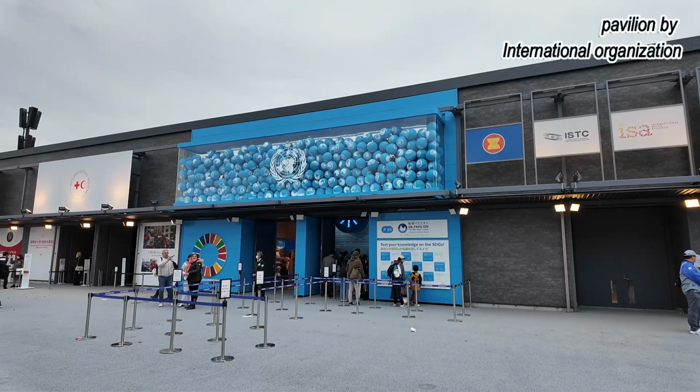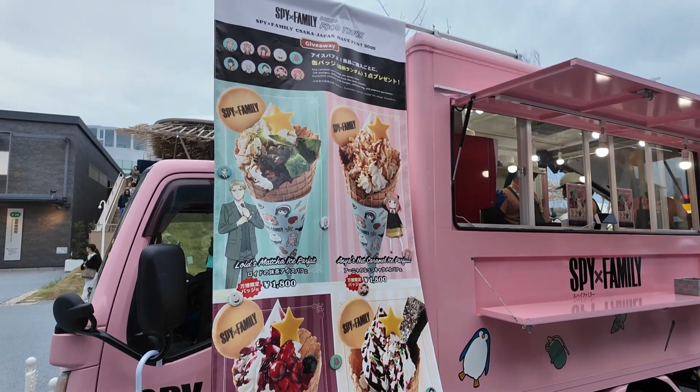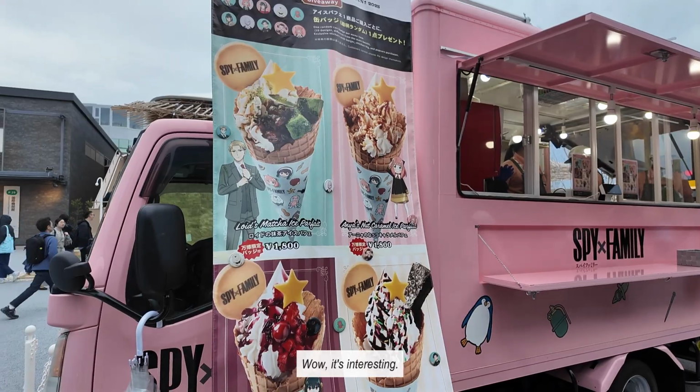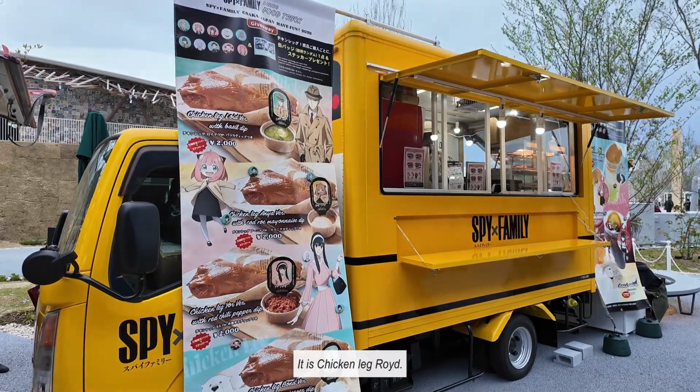Interesting. This one is the United Nations Pavilion. There's a Spy Family food truck. Wow, it's interesting. It is chicken leg rider budget tips.